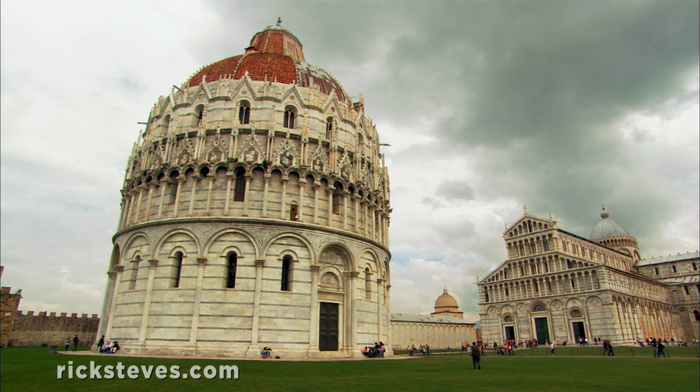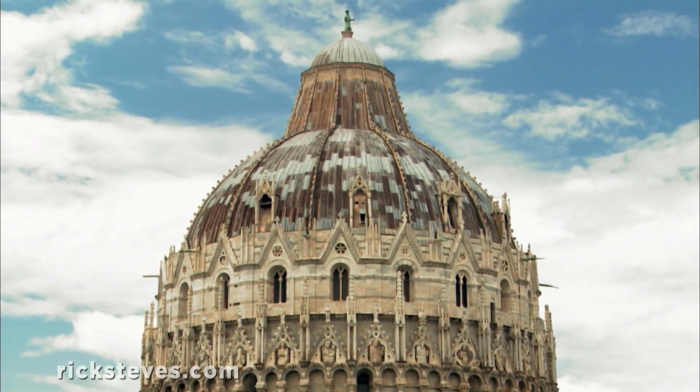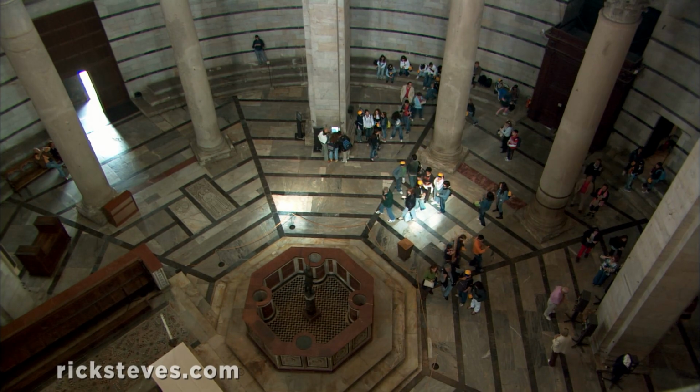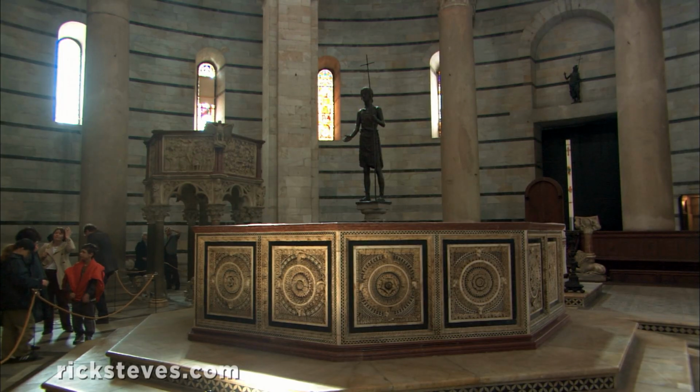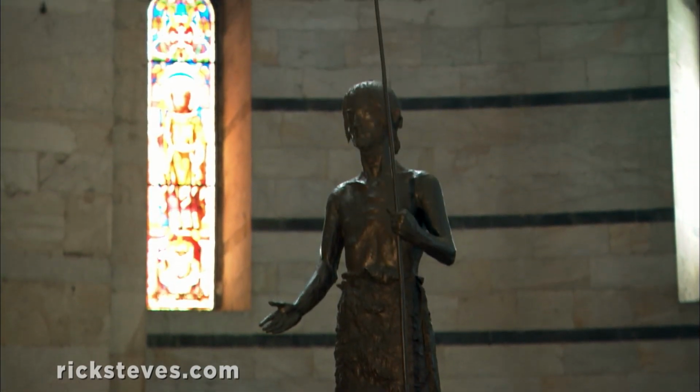In the Middle Ages, you couldn't even enter a church until you were baptized. That's why baptistries like Pisa's were freestanding buildings adjacent to the church. The interior is simple and spacious. A statue of John, the first Baptist, the man who baptized Christ, seems to say, "Welcome to my baptistry."